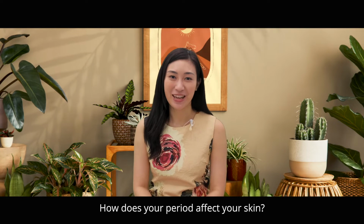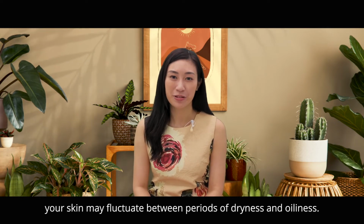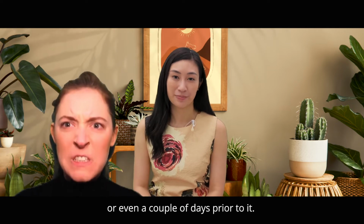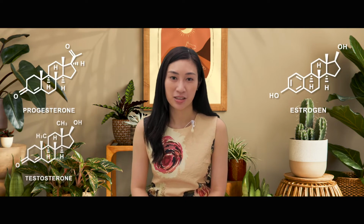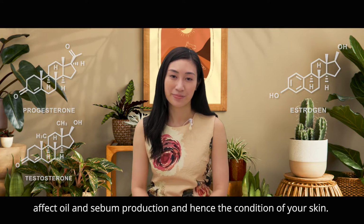How does your period affect your skin? During your menstrual cycle, your skin may fluctuate between periods of dryness and oiliness. You may have realized that your skin is the most problematic during your period or even a couple of days prior to it. Imbalances in sex hormones, such as progesterone, estrogen, and testosterone, affect oil and sebum production and hence the condition of your skin.